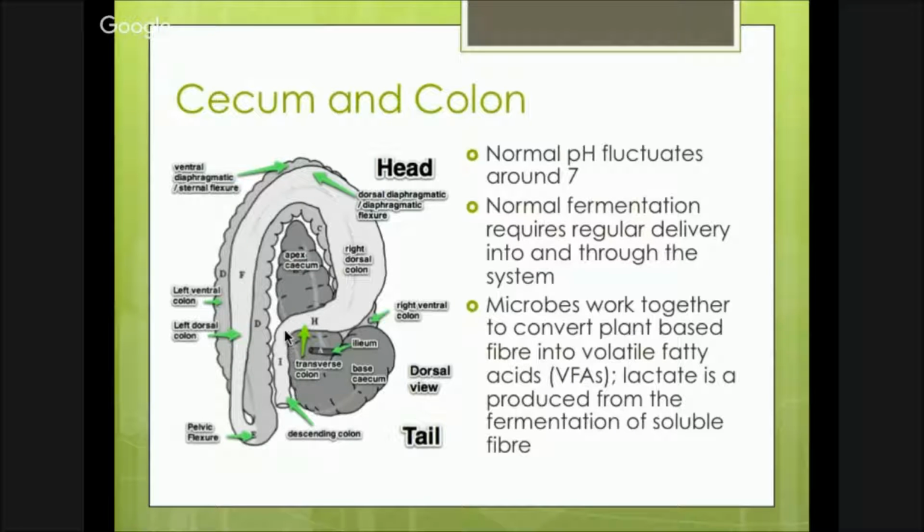The things that are most likely to twist, a left dorsal displacement of the colon, is probably the most common twist. So that takes all of that stuff that's on the left side of the screen and either just turns it on itself or actually raises it up and kind of turns it over as it's going.